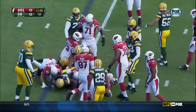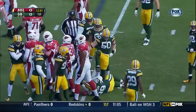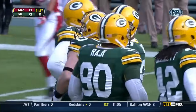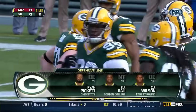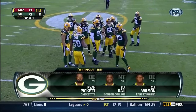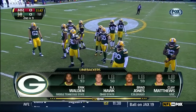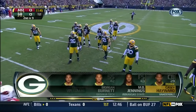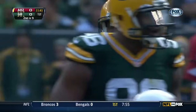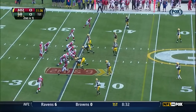They're now trying to run it. Good for one as LaRod Stevens Jackson. A.J. Hawk is there defensively for Green Bay. And now we look at this Packers defense, which according to Dom Capers is trending up. That 3-4 look, and they have 17 of their overall 26 sacks coming from the linebacker position. We miss Charles Woodson, out with the broken collarbone.